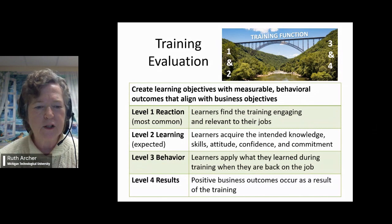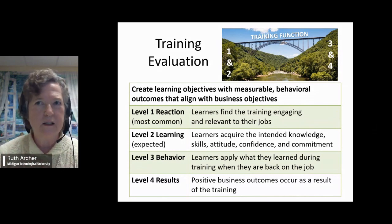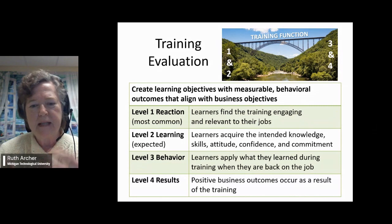And then some instructional design pointers, and I can tell you that we could do weeks and weeks on good instructional design. So this is just the tip of the iceberg. But make sure that you're using elaboration. This is where you're using examples and stories as part of your training.